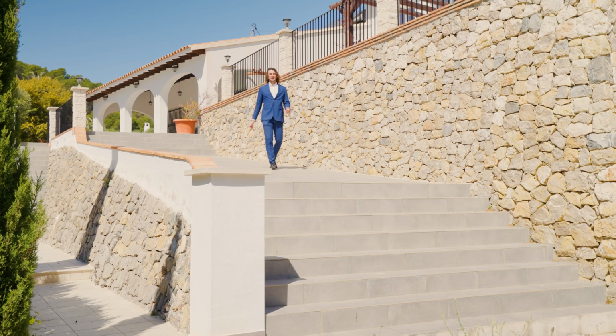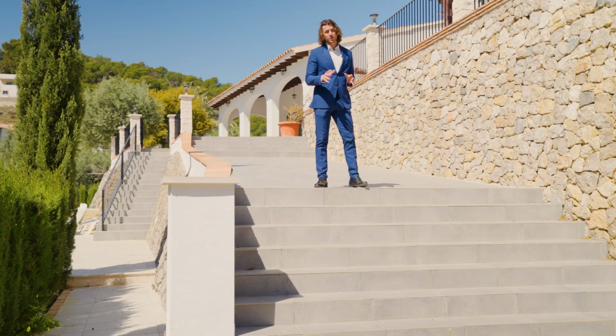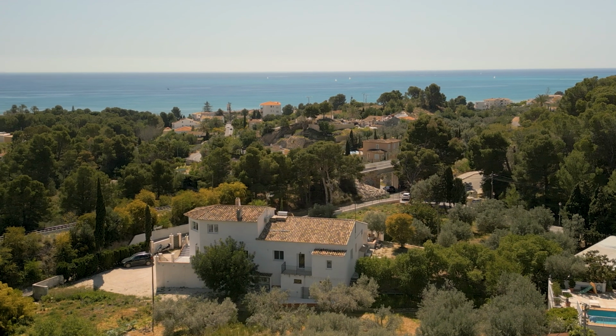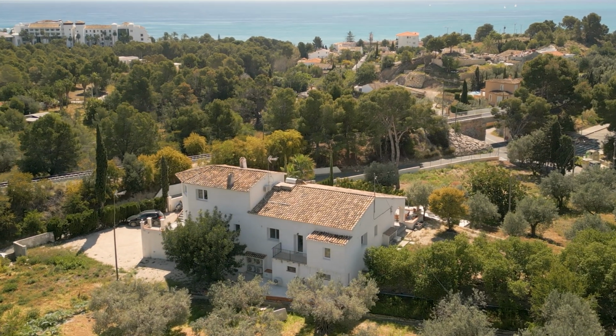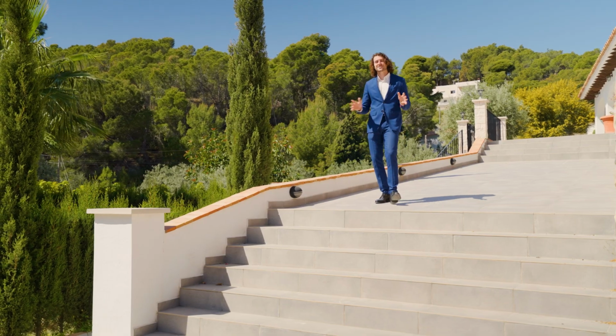Welcome back to Exclusive Property Spain. Today we are viewing this beautiful home, rustic and modern. It is literally just 5 minutes away walking from the beach. There is a train station close by that you can just hop on the train, go straight to the village. It is amazing. And just look at the size of this plot.